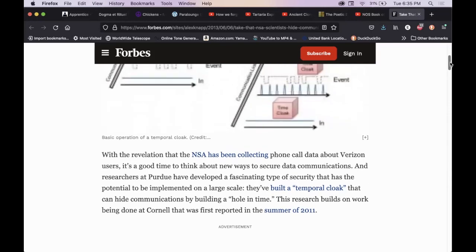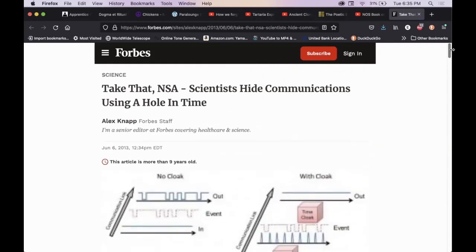Now, get this. They're selling it, of course, as a good thing. But basically what they're doing is disclosing what they've been doing already about all kinds of things. They're hiding so much information. So this is very old news. This was written in 2013.